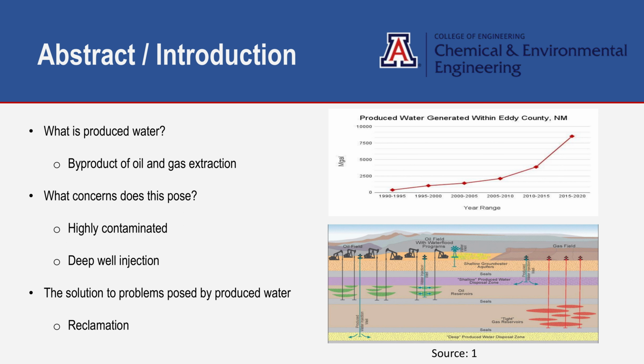Deep well injection is the placement of fluid deep into underground geologic formations. Fluids typically injected are wastewater, brine water, and chemical water mixtures.